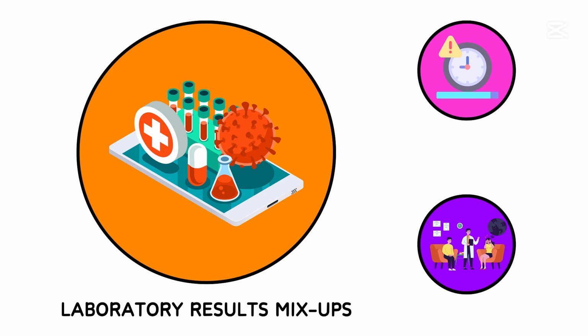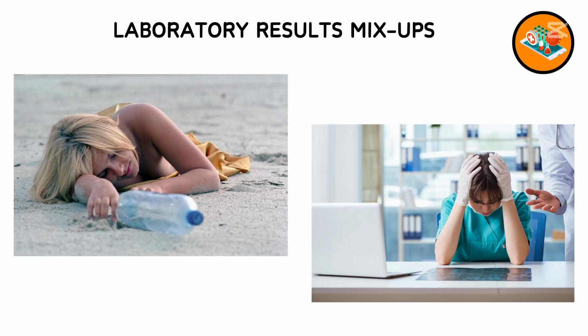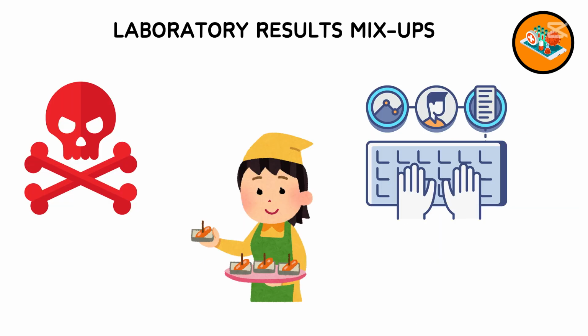Laboratory test mix-ups. Laboratory result mix-ups represent a silent but potentially deadly form of medical error. These mistakes occur when test results are incorrectly matched to patients, leading to wrong treatments, misdiagnoses, or unnecessary procedures. The complexity of modern medical testing makes these errors particularly dangerous.